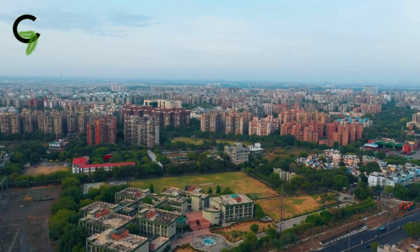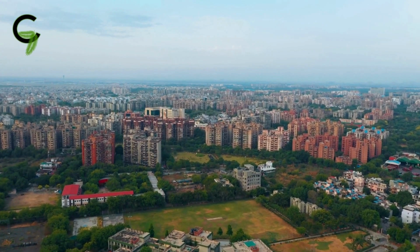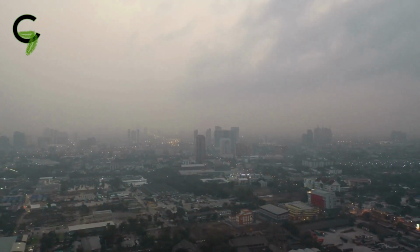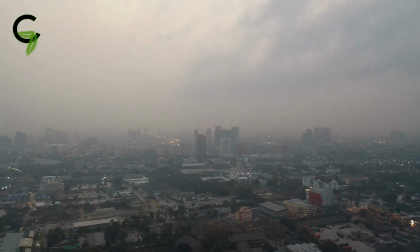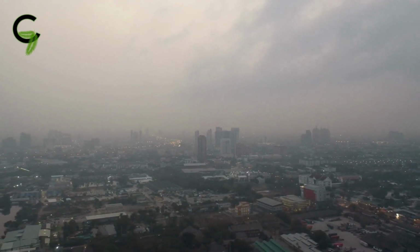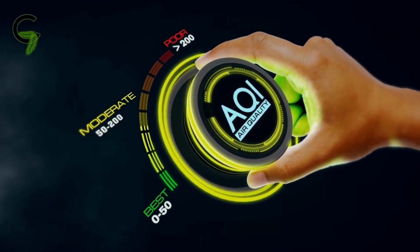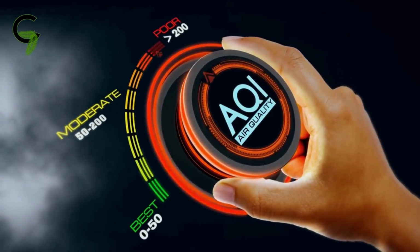What if we told you this is Delhi, or what Delhi could look like in the near future? But sadly, this is what Delhi currently looks like due to air pollution, one of the most air polluted cities in the world. Air pollution is not just aesthetically unpleasant to the eyes, but is also very harmful for the health. Exposure to high levels of air pollution can cause a variety of adverse health outcomes.